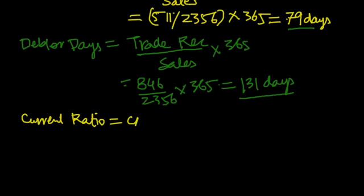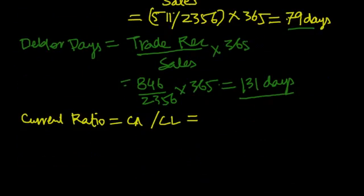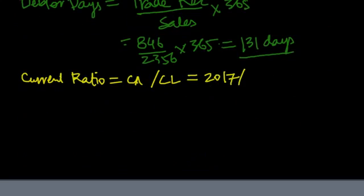And the formula is current assets divided by current liabilities, as simple as that. In Opto's case, if you see, the current assets figure is 2017 crore. So your current assets is 2017 crore divided by your current liabilities. If you were to see the current liabilities, it is 1514 crore, which gives me a number of 1.3, and the current ratio is measured in times, so 1.3x, 1.3 times.